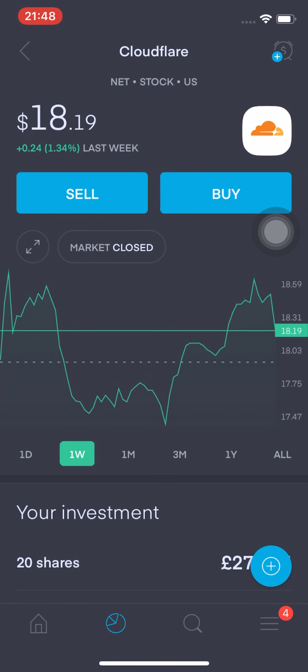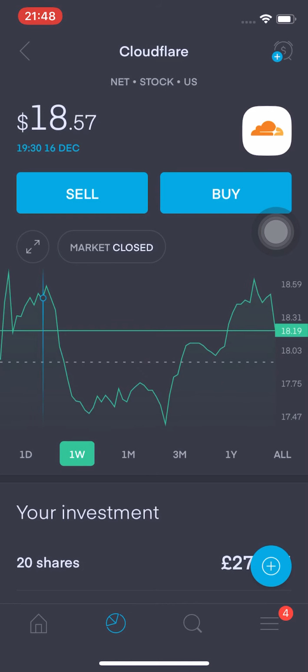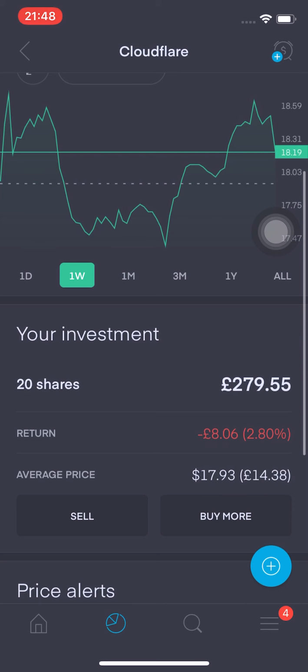Cloudflare is also doing really well at the moment. If we look at the last week, it had a massive drop and it's slowly coming back. I'm only down 2.8%, that's £8.06.